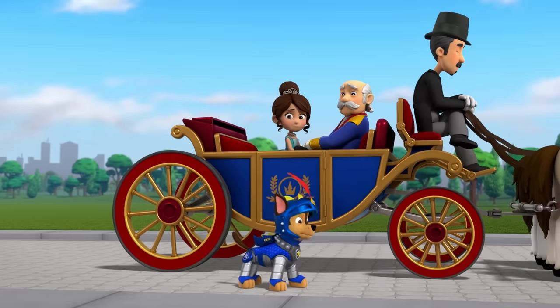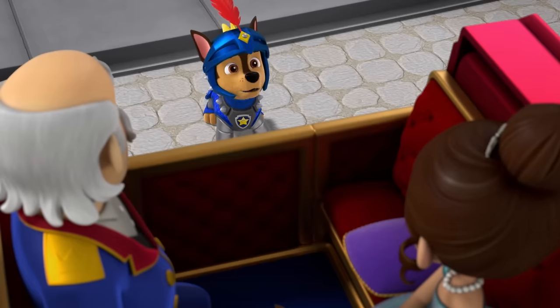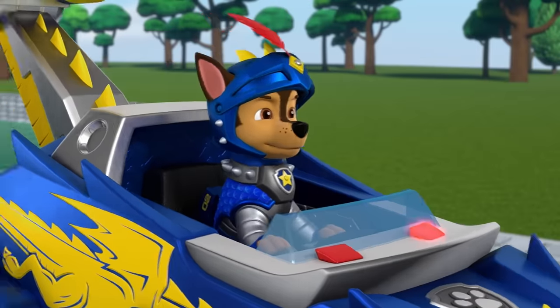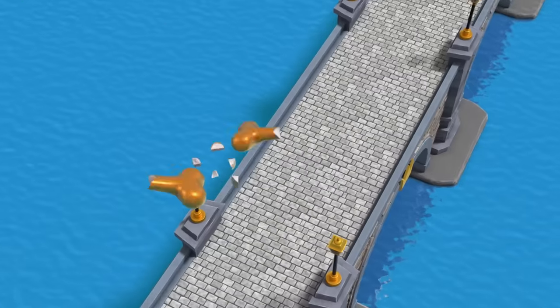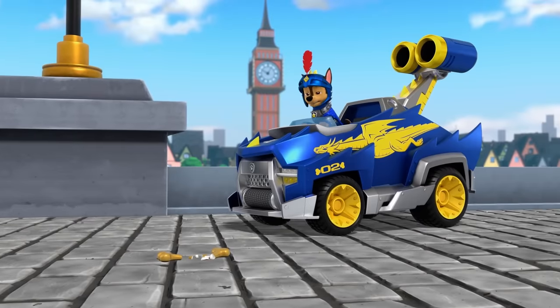We're fine, Ryder. Princess, now that Claw has the bone of Excalibur, he's the royal knight now, unless I can stop him. Okay, Sir Chase. Okay, Princess, place the bone gently down in the bucket and... No! Ryder, the bone was a fake!